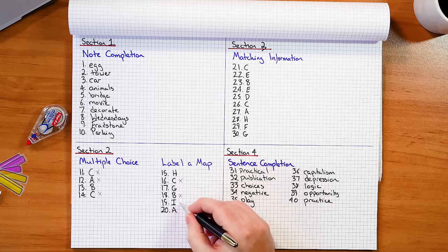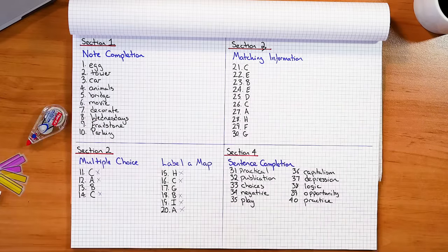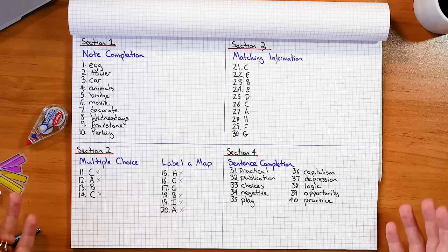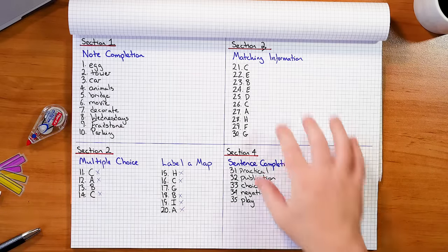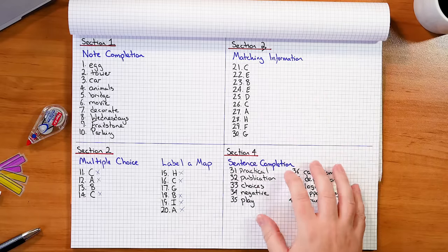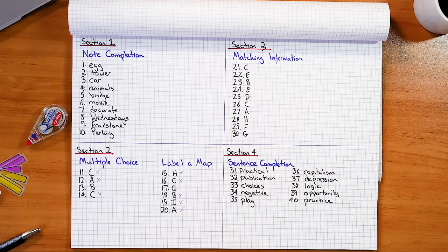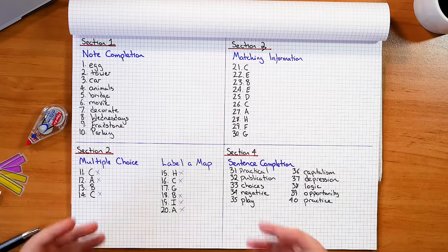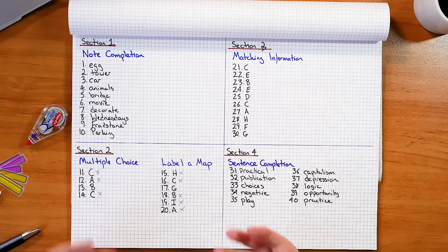one wrong, this one wrong, this one wrong, and this one wrong, and that one wrong. All the others are correct. So if I was working with that student, that would be a clear indication that they have no problem with listening skills. They have no problem with the English language because they're getting all or most of these questions correct, but they really struggle with labeling maps and multiple choice. Now for you, that might be a completely different type of question, but for this student, every time they get a map or a multiple choice question, they get most of them wrong.